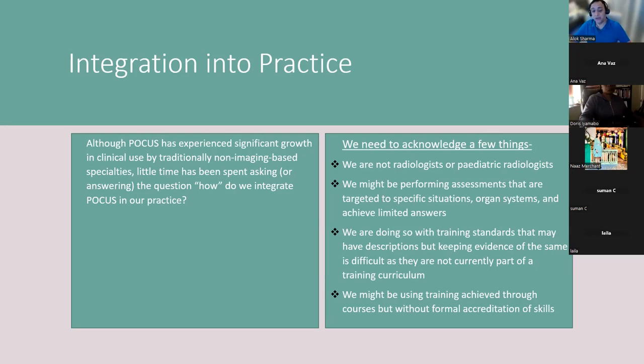What we are doing is we are using point of care ultrasound in our practice through courses that are being run face-to-face and online. But again, if you look at the courses that I know so far, I don't know any courses that formally accredit skills, that come to your institute, where you have master trainers who will be able to hold your hand and actually guide you through the process.